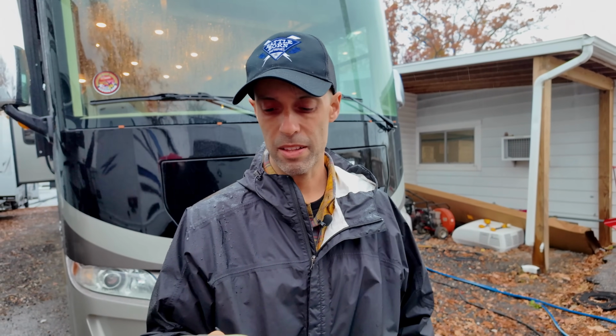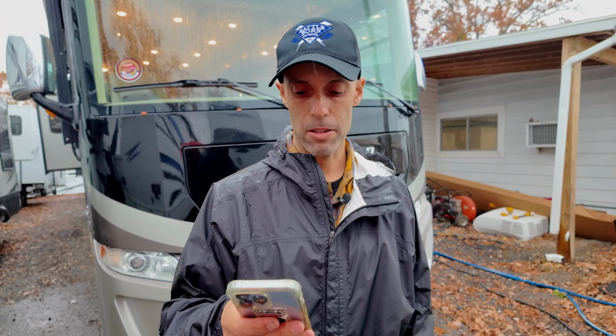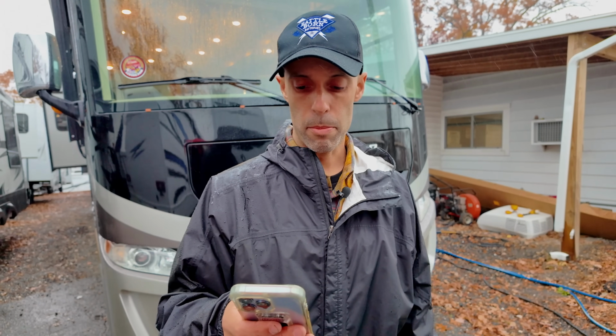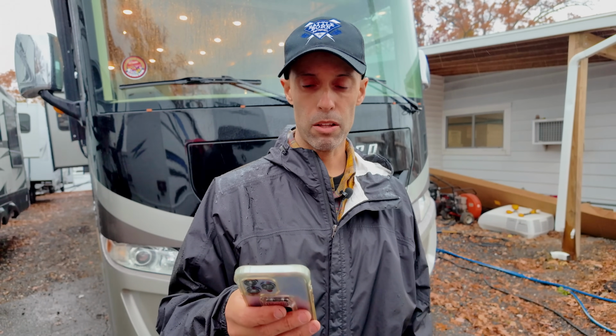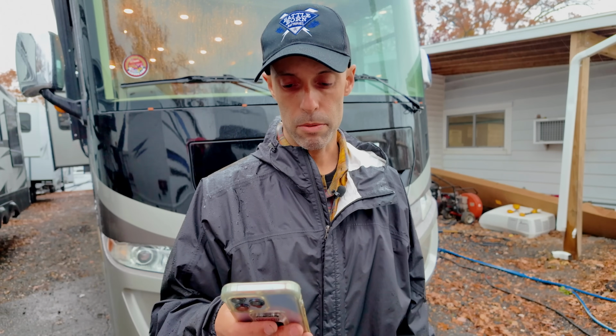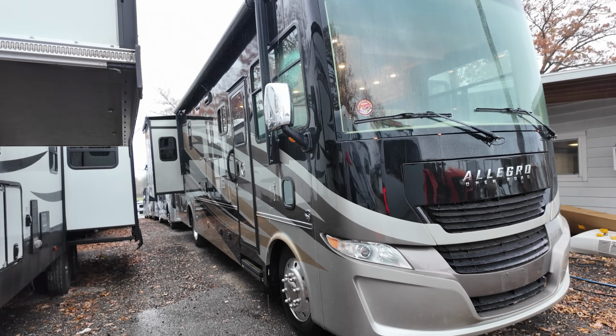Like I said earlier, it's on the V10 Ford engine that's going to give you 320 horsepower, 460 foot-pounds of torque, 6.8 liter. Of course, it's gas. It's going to be a 6-speed automatic transmission. The length, 34 feet, 25 inches. The width is 101 inches. The height, I'm going to round it up to 12.9 because they have it at 12.83. The towing capacity, 5,000 pounds.